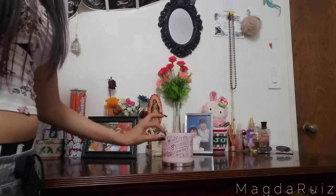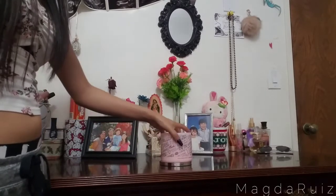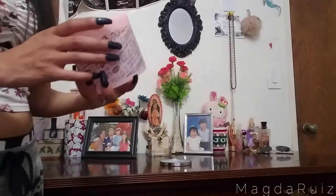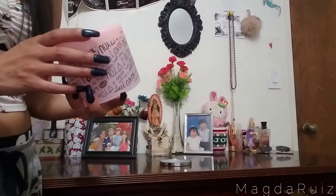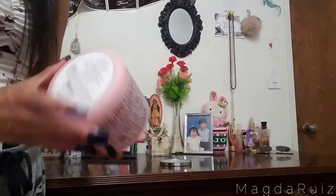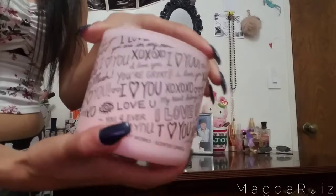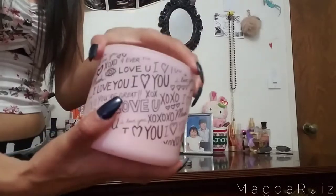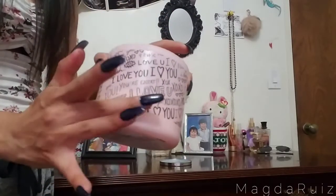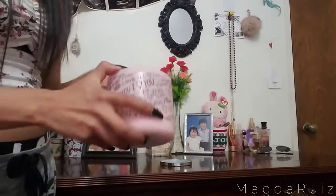It says I love you all over it, and it's from Bath and Body Works, and the scent is sweet honey, chocolate, nectar, peony petals, soft creamy vanilla. I don't know if you guys can read it, but this is the candle, and I am for sure gonna save this once I'm out of the candle. Almost halfway, so yeah.